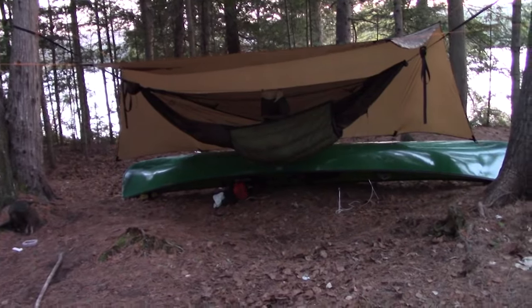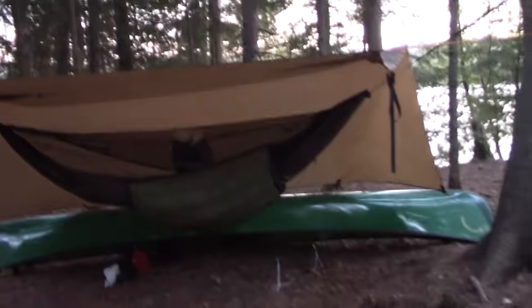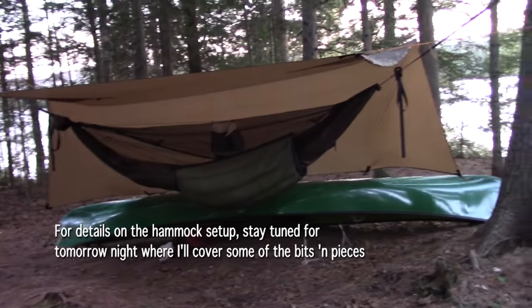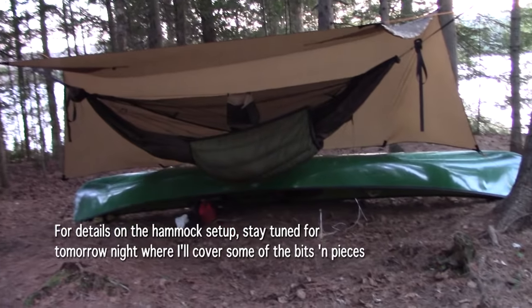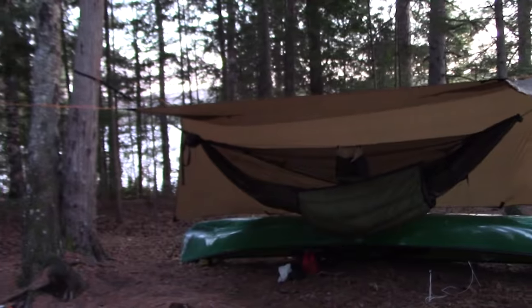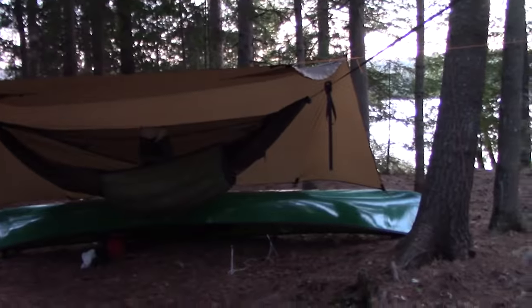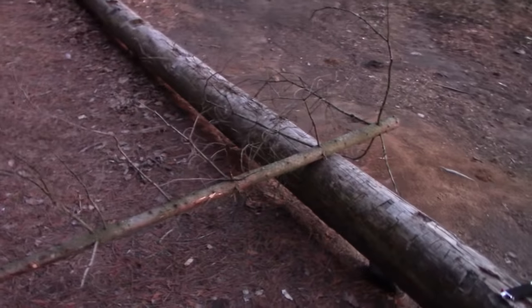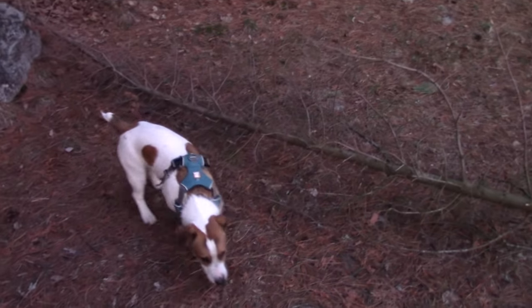So here is the setup. This took me a hell of a long time. I agonized over what trees to put it on, trying to get it out of the wind, just the whole thing, getting the fly right, took me a while. So we're just heading back to our site here. Got some standing dead. I'm gonna cut this up, take the branches off, delimb it, and that should be good for the night, I reckon.